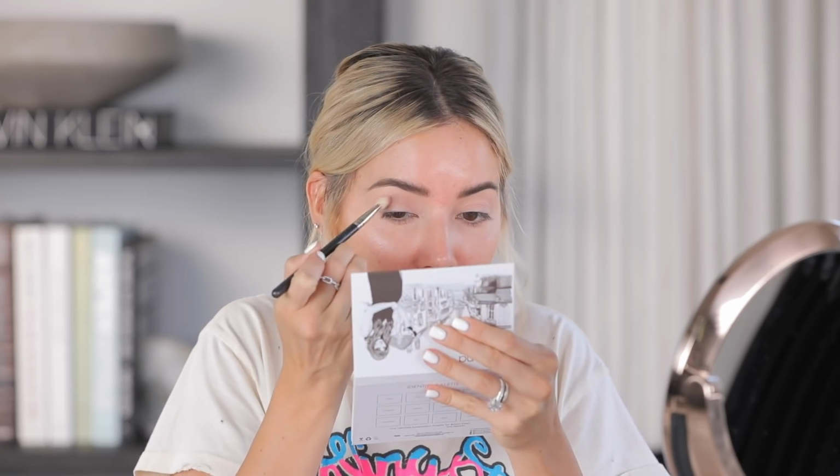Yeah. Ooh, I love this color. This is Maverick from the palette. This one here, it's like a dusty, taupey, purpley situation.